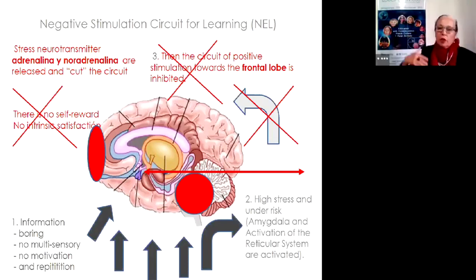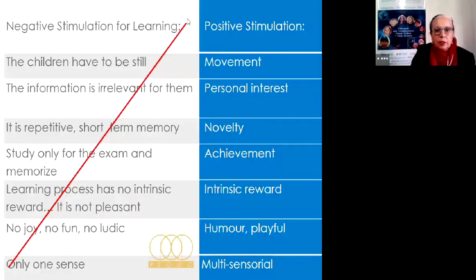So you have to again motivate with a fake motivation. Oh, be the first one of the class, have the exam, have a reward, or be punished. And this is exactly what we don't want. And this is called the negative stimulation circuit for learning. So it would go like that. This is a summary. A negative stimulation for learning circuit, that's what we used to do in the old education. The children have to be still, remember? And this is not pedagogical. It doesn't help with the positive stimulation circuit.